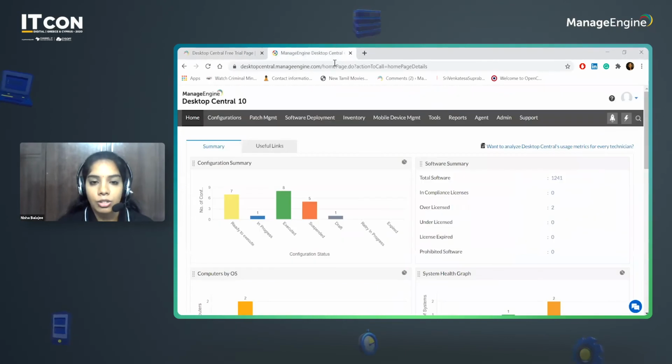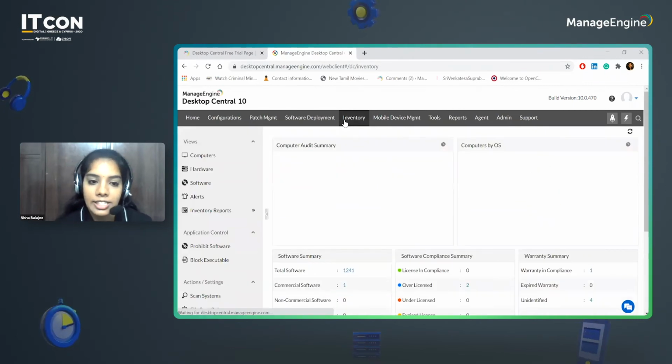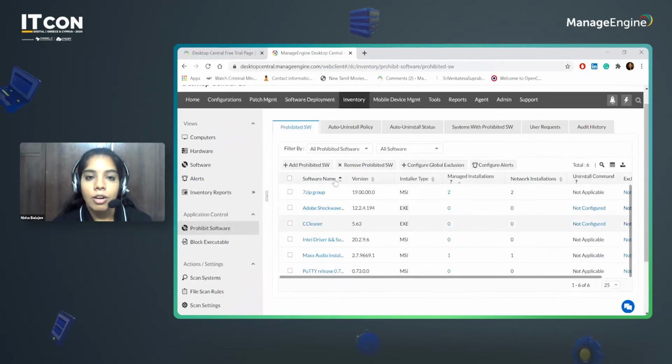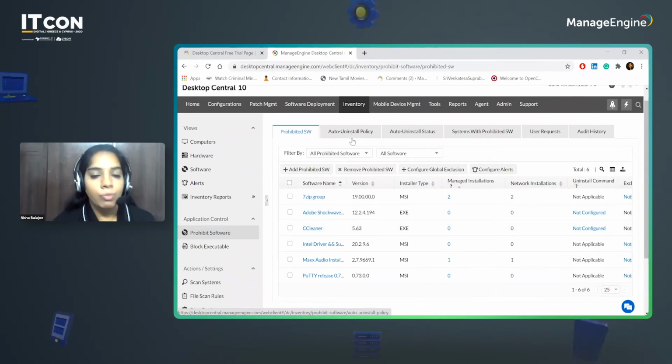This is the product console. Here, you will see that from the inventory tab, you will get complete details of all the hardware and software of your IT network. When you have the total list of software details present, you can blacklist or prohibit any high-risk software present in your IT network. Not just blacklist, you can also choose to uninstall such malicious applications from your network.